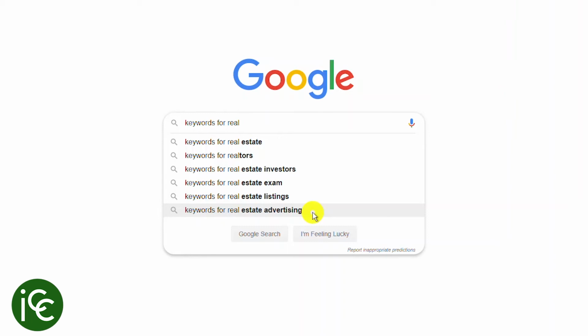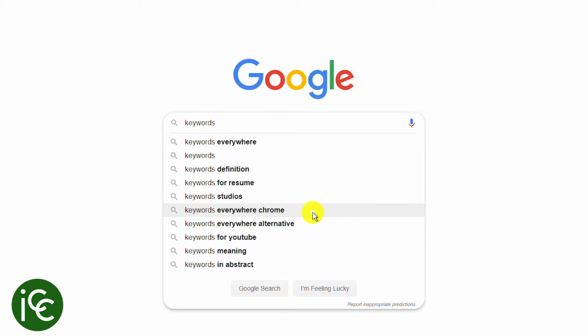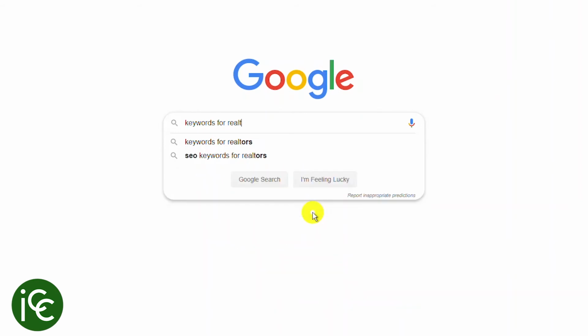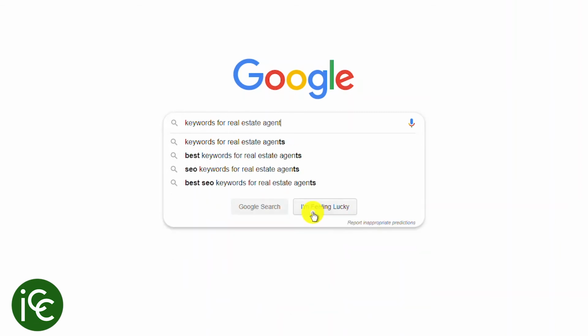Keywords, that word alone, if I were just to type in keywords, there are going to be a lot of different articles and websites about keywords and what they mean. But if I take it down for realtors, now there's not a whole lot of searches going on about this. SEO keywords for realtors, keywords for realtors, or keywords for real estate agents.